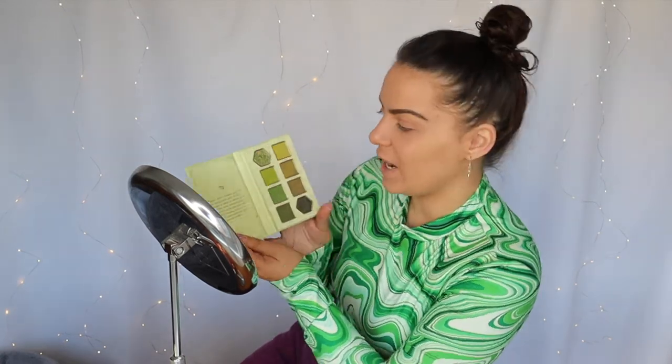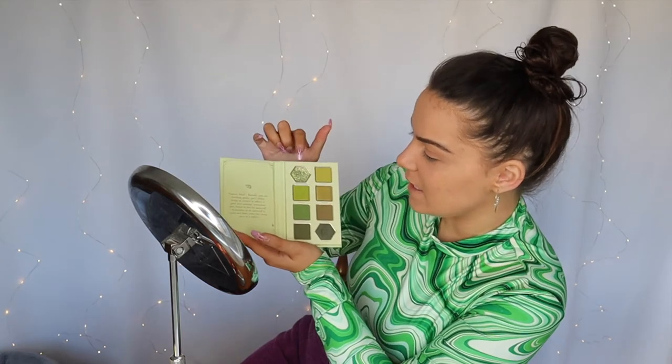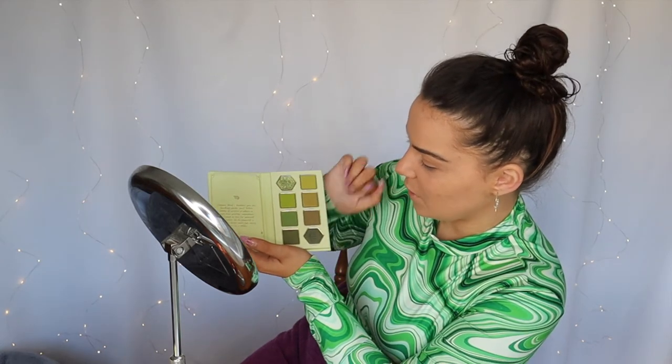Woo! Okay, okay, okay. Oh my days. Okay, guys, look at these shades. What's popping for me is this one, this one, this one, and this one. There's a lot of shades here. It's another palette which I'm going to have to try and find a way of mixing and matching loads and loads of shades.